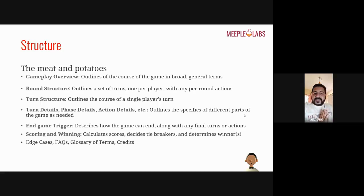We then go into the meat and potatoes, potatoes for the vegetarians, of course. What is it that's most important next? An overview of the gameplay. So, what's the course that you would typically take in a typical gameplay of the game? And what are the general terms that you use when you're playing a game? Do you say gain a knowledge? Do you say collect a power? Do you say collect a token? Establish those terms early on, because when you're using those terms further on in the rule book, that's something that people are already then familiar with.